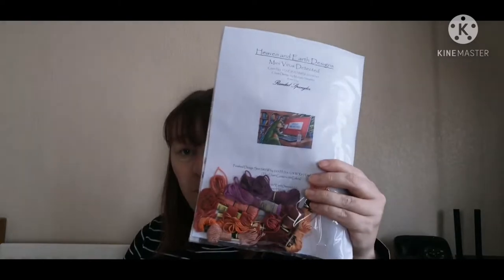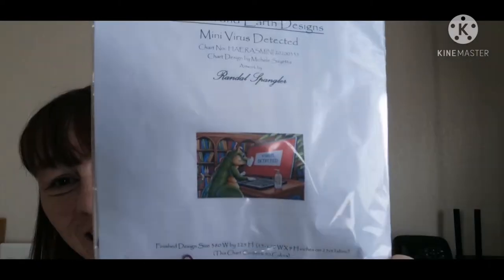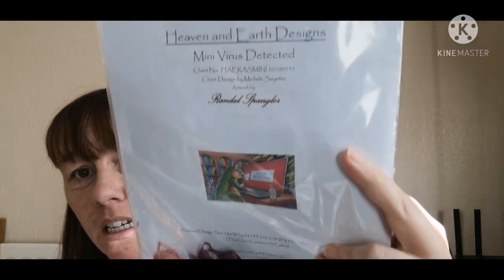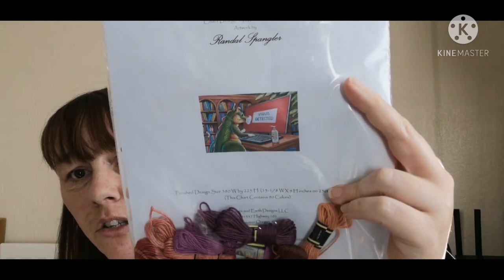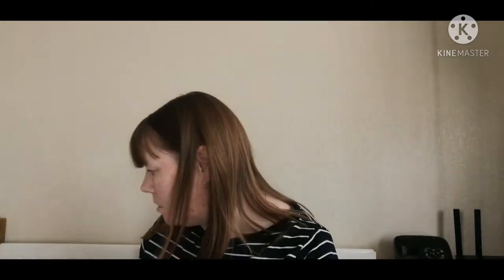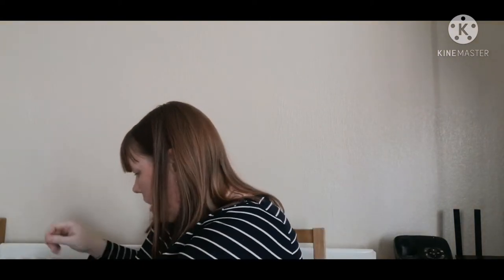Next. Told you I've touched a few this week. Six. So the next one I worked on. This was for an enchanted stitching prompt. Anyway, I need to get more bobbins. Anyway, it's this one. Get out the light. It is Randall Spangler, Mini Virus Detected, charted by Heaven and Earth Designs, and he is so cute. So, so cute. And I'm still up here working on the bookshelf and the books. I don't think I'd started the books last time you saw it. I was still carrying on with the bookshelf.